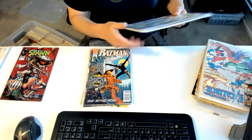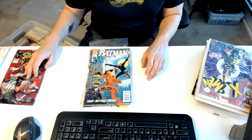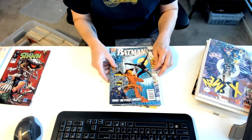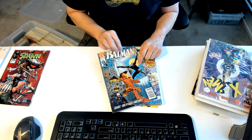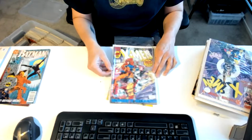Here's a very old Batman. I wasn't into DC Comics as a kid. I had some, but I was definitely a Marvel fanboy. But around the time the Batman movie came out, I had some comic friends that were like, "You're crazy, get more Batman." And I think this is a little after that, but I definitely picked up some Batman because of that. Okay, here's another X-Men.